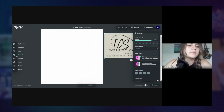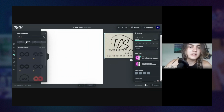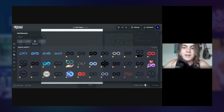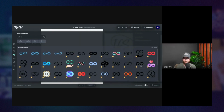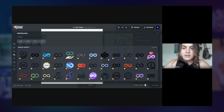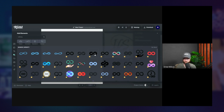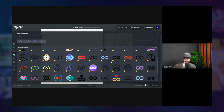Okay, so let's search the elements. Do we have some infinity symbol here? Okay, we do. We have a couple of nice ones. We even have some handmade ones, but I think I'm not going for that. I like those more symmetric. It depends on which type of typography, which type of font I'm gonna use. I want the width of the infinity symbol to be kind of the same as the font.